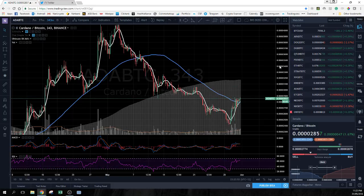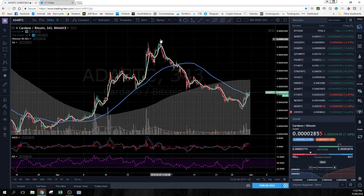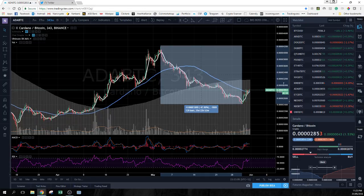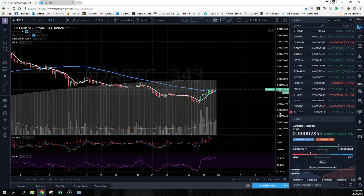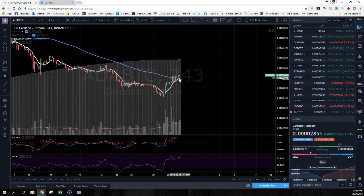As you can see, ADA's been suffering since early March. We're currently looking at a 42% retrace. And as we can see, the boss method says white above blue, you know what to do, which is when we go in and buy, and blue below white, it's time to say goodnight.